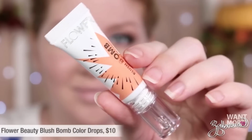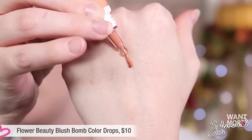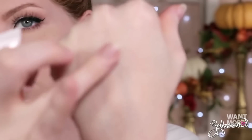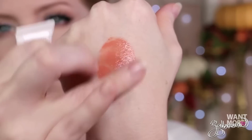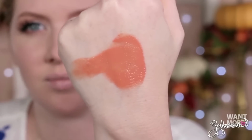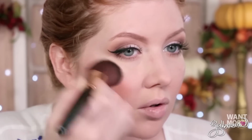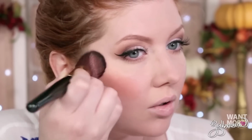The next product I have to share with you is the Flower Blush Balm. I love this product. This is a cream blush. The shade that I'm showing you here is Nectar. I reviewed this as part of my top cream blushes from the drugstore video. If you happen to miss it, I'll have it linked for you below. And this is one of my most favorites of the moment. It's one that I've been picking up and using a lot lately.